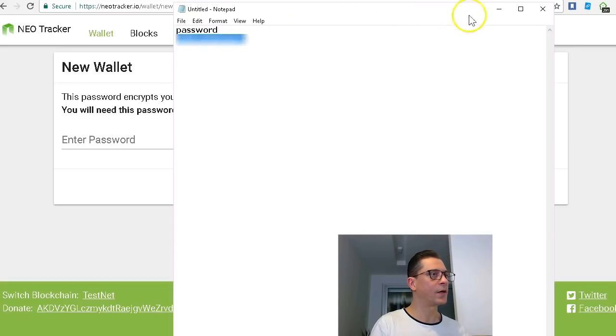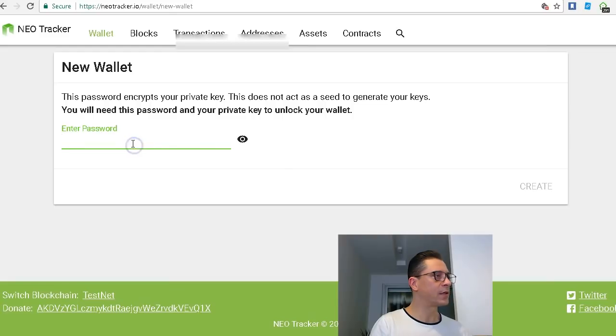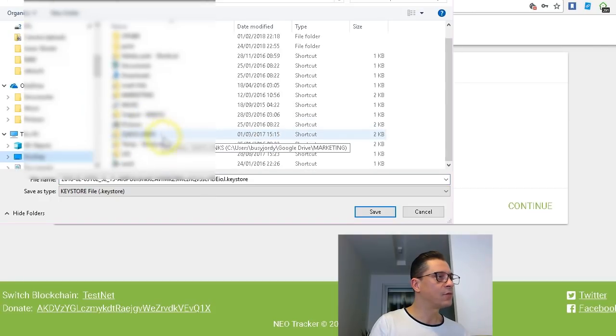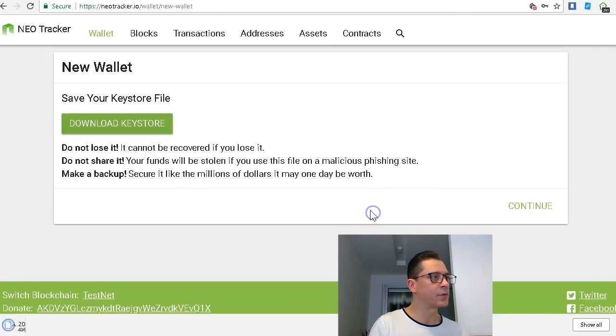Now I'm copying and pasting it here. Click on create, and now I'll have to download this key store. This file will later on help me to unlock that wallet. I can also unlock it with a private key, but it's important to download this file, and I will download it on the desktop for the moment.